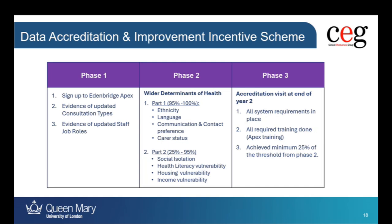The payment is tiered, so the higher the target you achieve, the more payment a practice will receive. And also, there is payment for each phase. So for instance, if you have done phase 1, you'll get an invoice for payment as soon as you complete it and it's been checked. So if you've not already signed up to this scheme and you do want to, please contact me. I will be happy to meet with you and go over this in more detail and help you achieve your target.